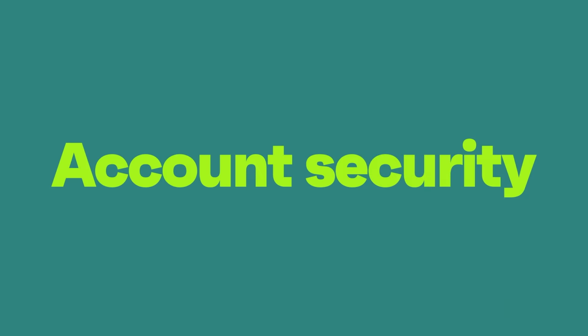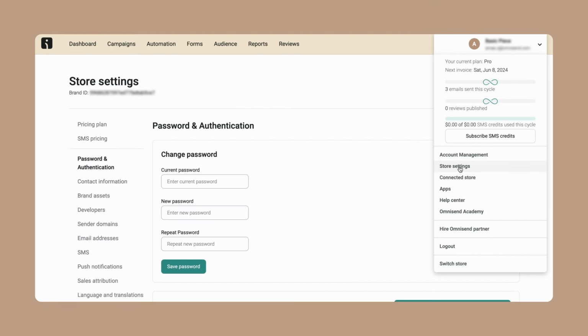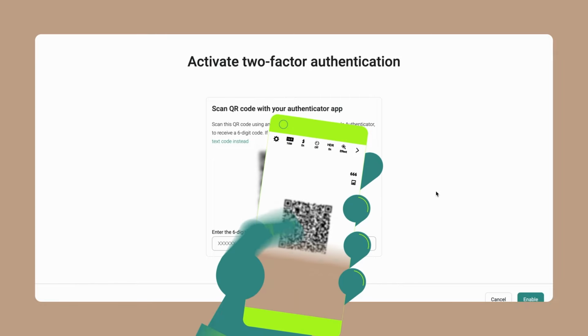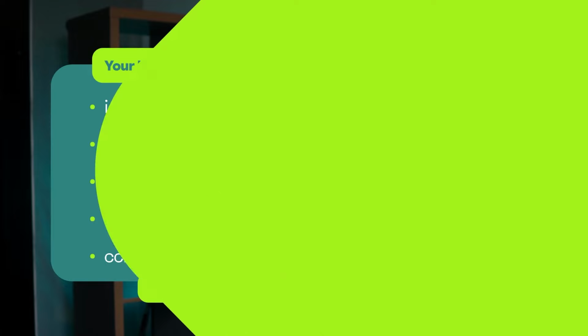Account security. First up, we're introducing the option to enable two-factor authentication, or 2FA. When you turn on 2FA, not only will you need your password to log in, but you'll also need a code generated by an authenticator app. This 1-2 punch of security measures drastically reduces the risk of unauthorized access to your account. And because we know things don't always go as planned, maybe your phone is lost or your app isn't accessible, we've thought ahead. During the 2FA setup process, you'll have the option to copy or download recovery keys. Keep these safe because they're your backup plan, making sure you can always access your Omnisend account no matter what.